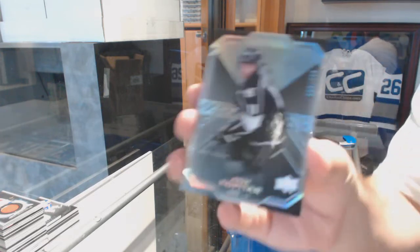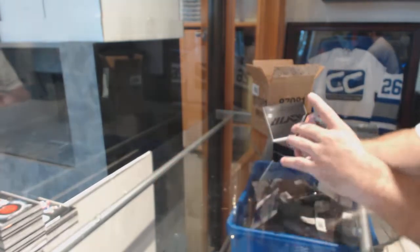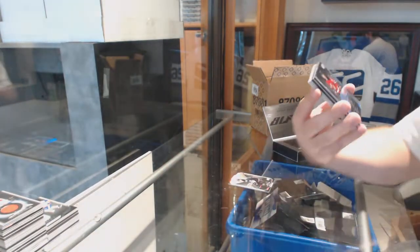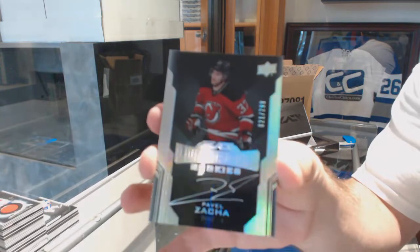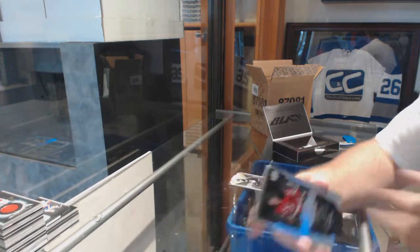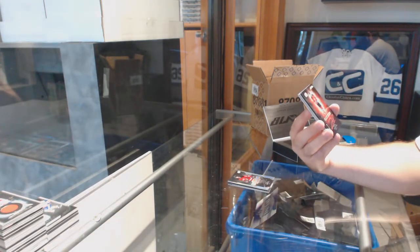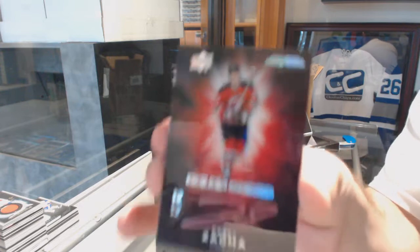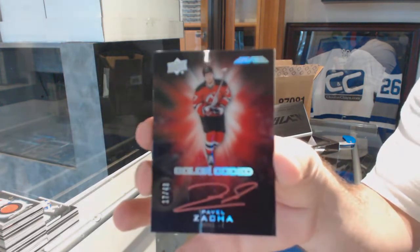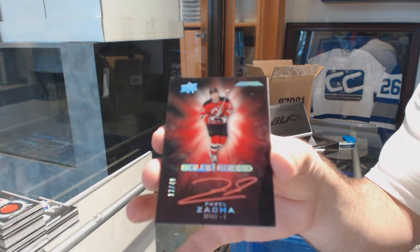Pro Penmanship. Also Pro Penmanship. Anze Kopitar. Pro Penmanship, come on. 299 Pavel Zacha, lustrous ink. Okay. Color coded numbered to 49, Pavel Zacha. Apparently it's a Pavel Zacha box. Numbered to 49, color coded.